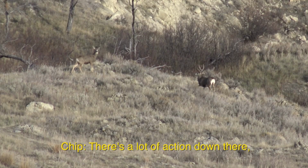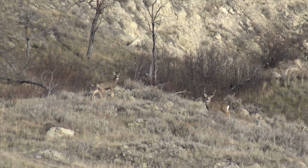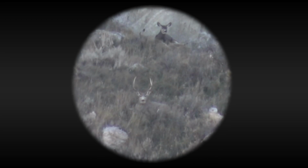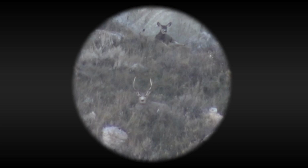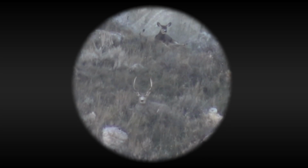There's a lot of action down there in the gorge. There's just a lot of movement. Old Eagle Eye Brian was looking over here to our 9 o'clock and spotted a doe and went right below her, and there is a very, very nice old buck. When I first got eyes on him, he looked like an axis deer. You know, that axis deer has that barrel look. I mean, that's what he looks like. But his face, you can tell he's just an old guy.